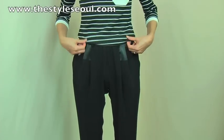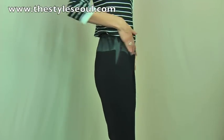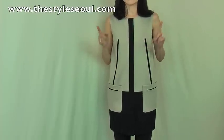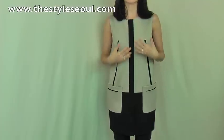So with these pants, when you tuck in, you can show a little bit of nice details on top like this. Now I have this classic long vest with the same pants. First, I absolutely love this color block. Look at this. It's this classic beige with this black. It is a perfectly classic color combination.